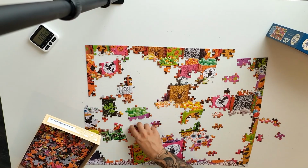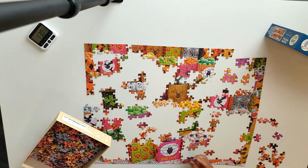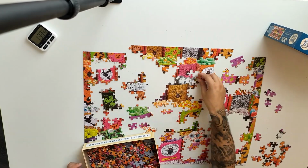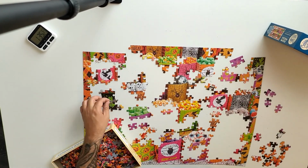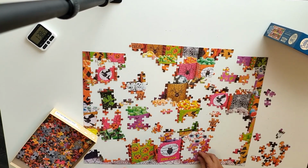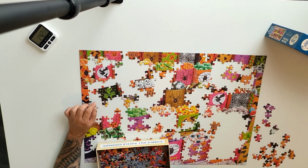You can see the eyes at the bottom, the white parts, anything that is not orange, pretty much the purple stuff, the green stuff, the pink stuff. And anytime I would see a bunch of orange pieces in the box, I would separate them and put them on the right side of the table. You're gonna see as we progress, the right side of the table is gonna be a bunch of orange pieces.